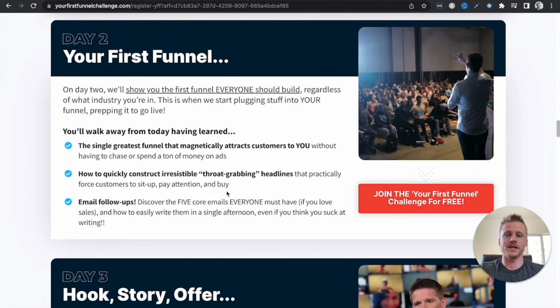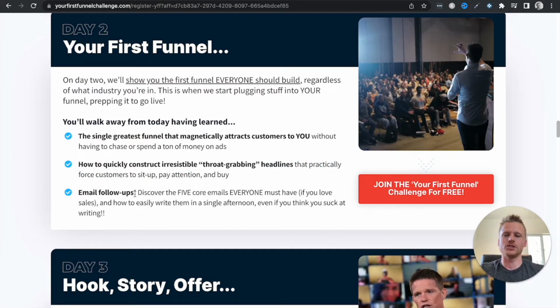And then inside of day number 2, this is going to be where you create your first funnel. You're going to learn how to create the single greatest funnel that attracts customers to you. And then afterwards, they're going to show you how to create headlines that make your customers pay attention to what you have to offer. And then lastly, they're going to teach you how to do 5 core emails that you must use in your follow-up for your first funnel.